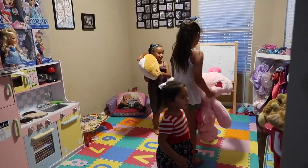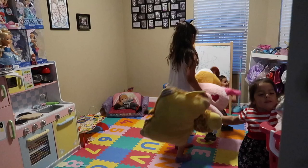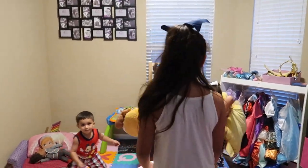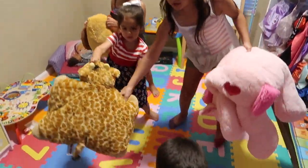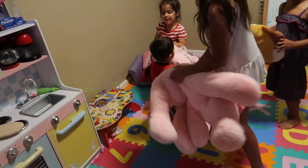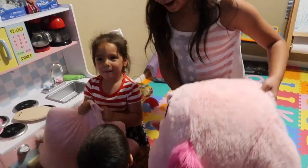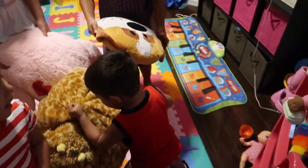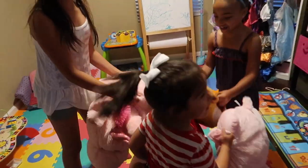Logan! Get him, Logan! Get him! Give it, Maddie, give him a pillow, baby, so he can hit him back. Give him the pillow. Get him, Logan! We're beating up Logan. Get him, Logan!